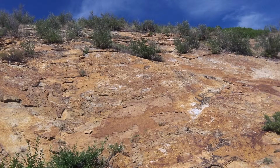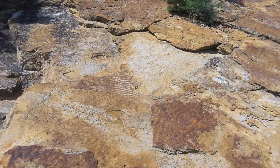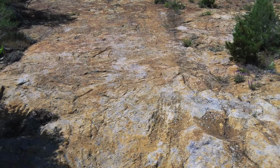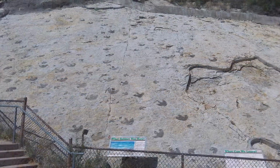Here's some of the terrain that we were looking at. This is former, in some cases, sea bottom, in some cases, beach. It's sandstone, Dakota sandstone in this instance. And if you look, you can see on some of this, well, not this so much, but here we see wave action that was captured by the sandstone being rippled and then setting in that condition.